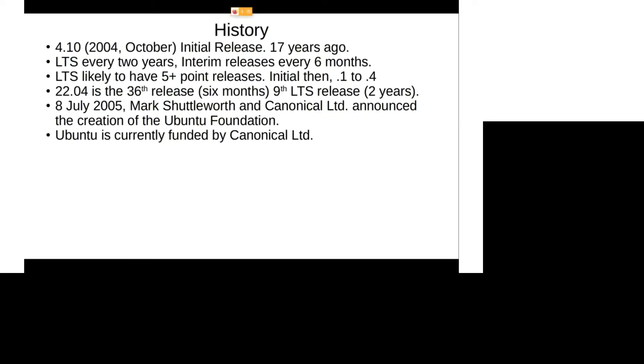Okay. So with regard to the history of Ubuntu, the first release was in October 2004, and so their version numbering scheme is the year, or the units of the year, and then the month. So that's 17 years ago. The long-term support release is every 2 years, with interim releases every 6 months. And a long-term support release is likely to have five or more point releases. The initial release is like .0, but they don't actually call it that. It's not till .1 comes along that they start numbering the point releases.